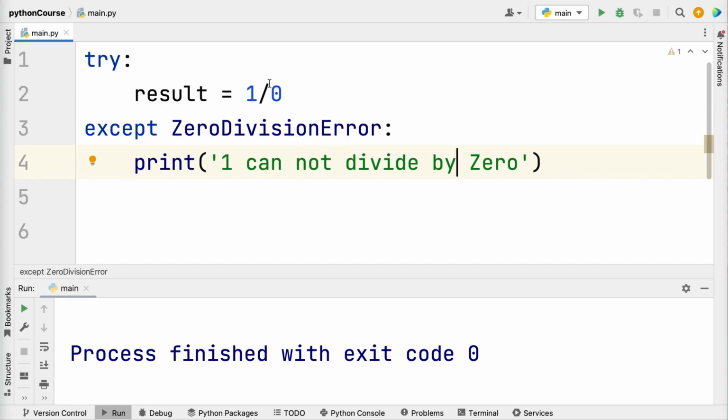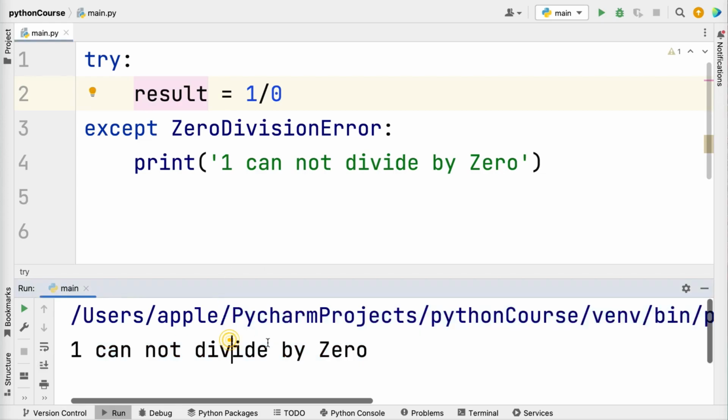The try block contains the code that may raise an exception. If an exception is raised, the program execution immediately jumps to the except block, which can handle the exception in a defined way. In this example, the try block contains the code that tries to divide 1 by 0, which will raise a ZeroDivisionError exception. The except block catches this exception and prints a message indicating that dividing by 0 is not allowed. So we can print it, and you can see the output is 1 cannot be divided by 0. Okay, so let's have another example.